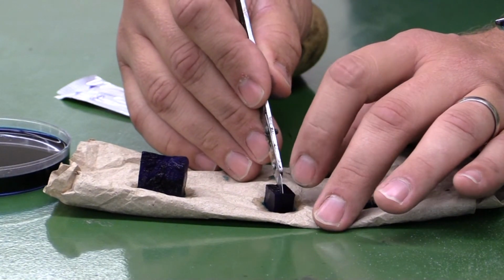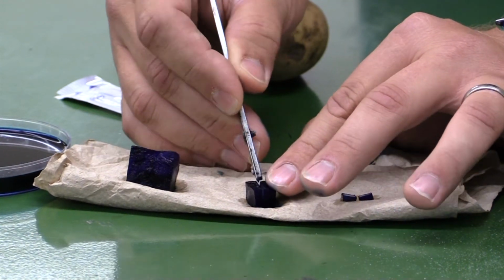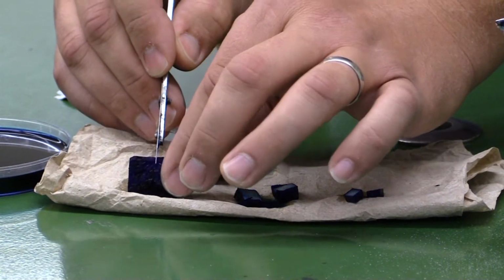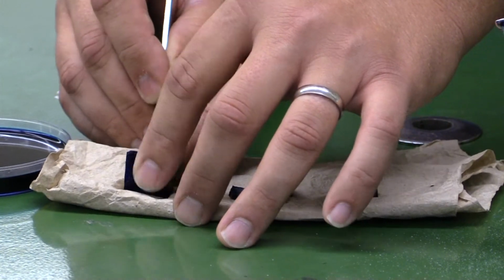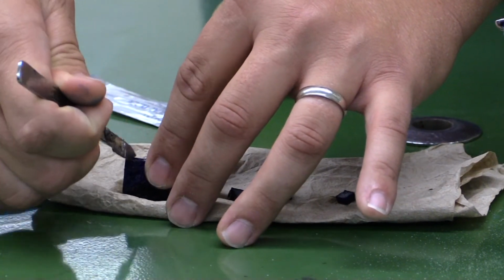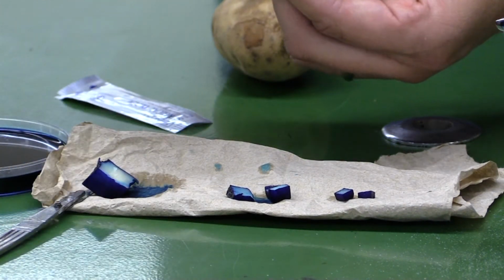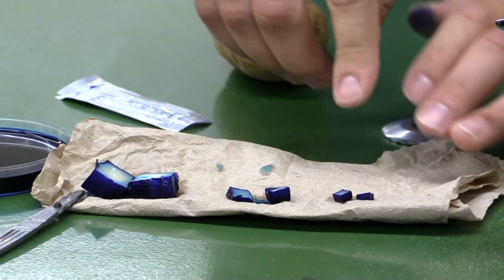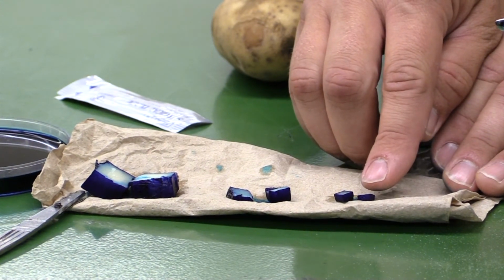So if we slice them open carefully so I don't lose a finger, the further we move up in potato size or cell size, we should see that the rate of diffusion or amount of diffusion decreased each step up. So, if you look closely here, you can see the smallest potato is almost completely blue through and through.